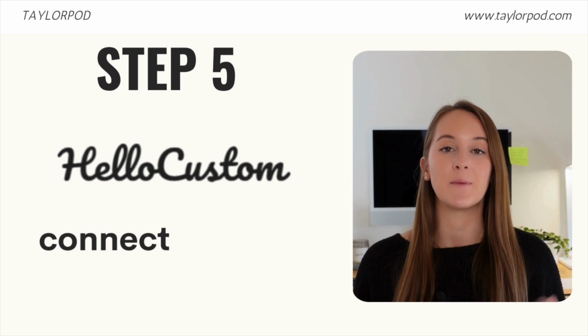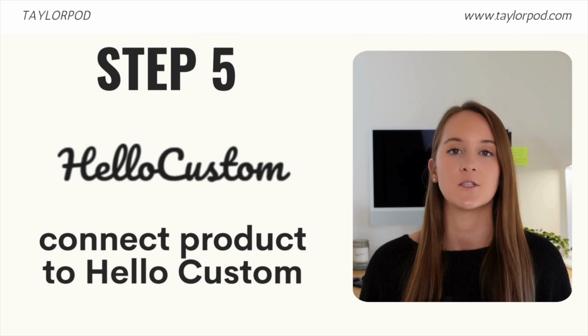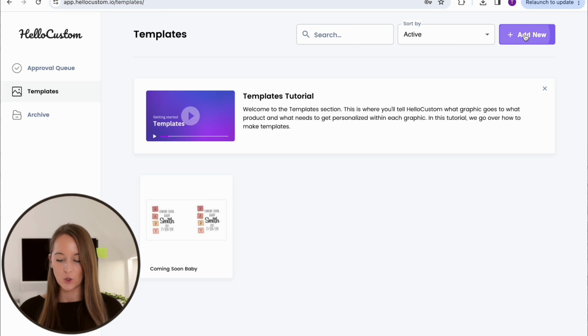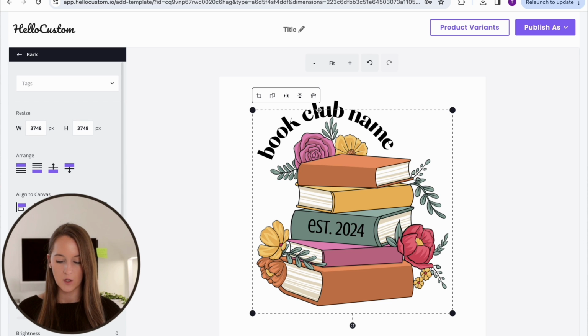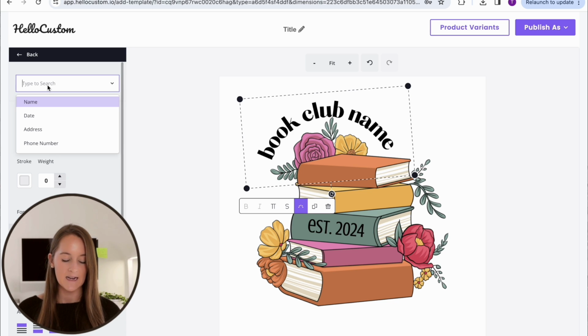And the final step, because this is a personalized product, I want to connect this with my Hello Custom account so that I can automate this process. I am going to go into templates, add a new template, drag in the PDF of the design that I created. Once it's uploaded, all that I have to do is let Hello Custom know which elements I want to be personalized. So the first thing that I'm going to do is just click the book club name. You'll see it's highlighted that portion of my design. And I can go to the left here where we have tags, and I'm going to just say that this is intended to be a name.